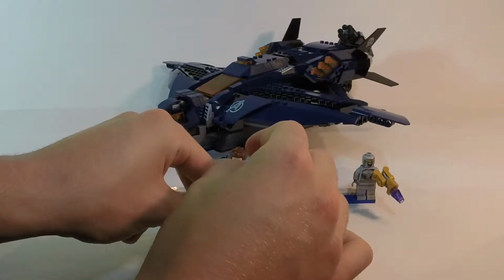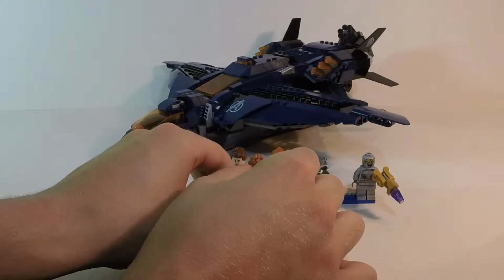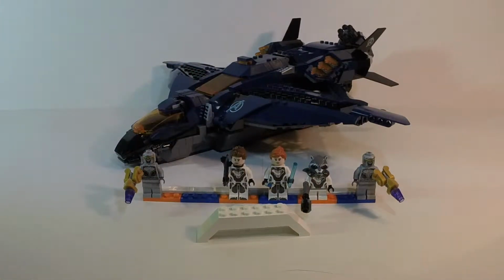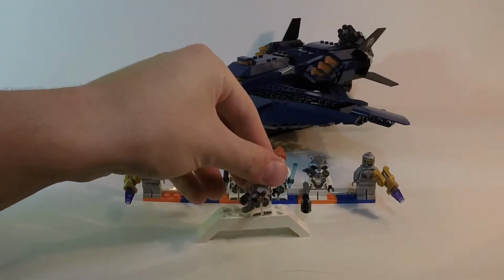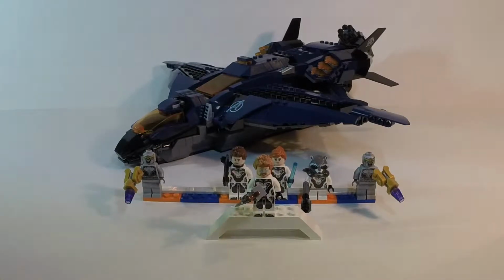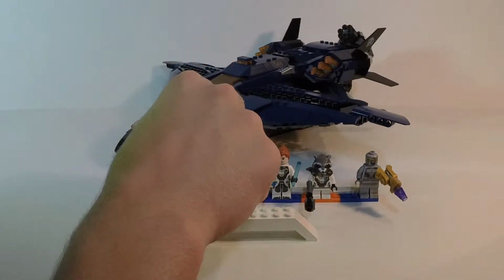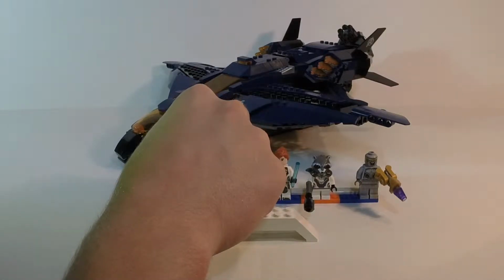Thor has his regular short hair, and he comes with his normal face, and then if we rotate the head, he comes with his angry electricity face on, I guess, thunder face on, whatever it is, the god of thunder, yes. Okay, let's put this back and get on to the next figure, right here.